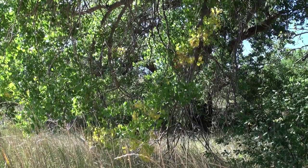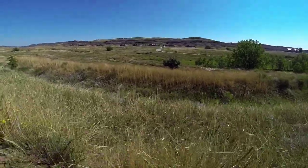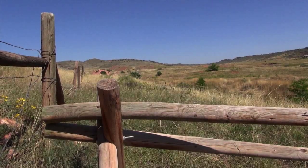We start out by cottonwoods that provide a shady spot for a picnic. Cross a bridge, up a couple of stairs, and hike into wide open space with the tall grass swaying in the breeze as the foothills roll into the mountains to the west.